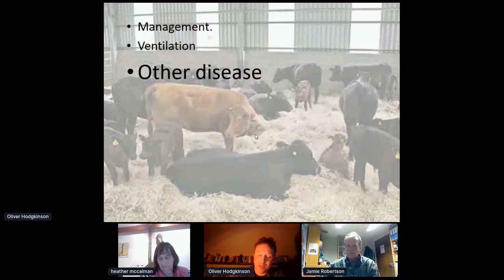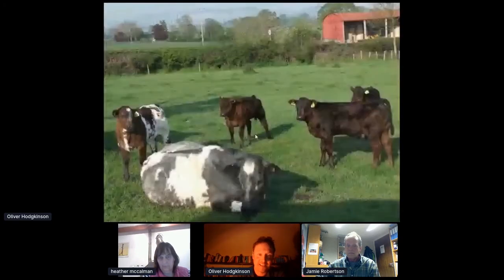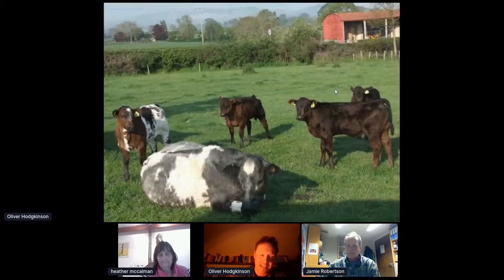And other diseases as well, they're really important. And you might ask, why have I got a picture of 4 perfectly healthy calves there? Well, the farmer assures me that up to a month later, all 4 of these calves were dead, because they were all BVD PIs. Again, in Wales, we've got this fantastic scheme that doesn't cost anybody a dot, where we should all be knowing the status of our farms. So use that money.